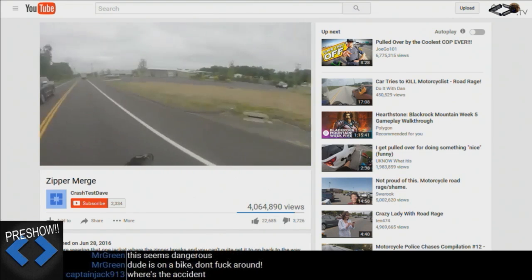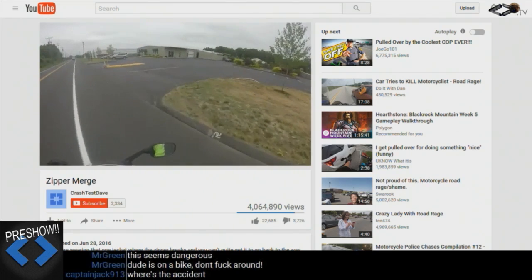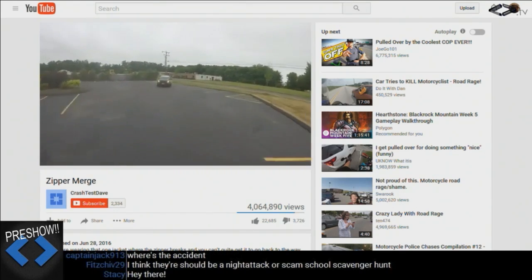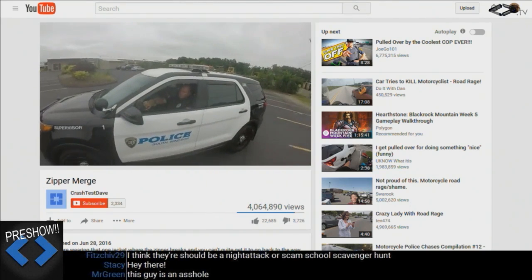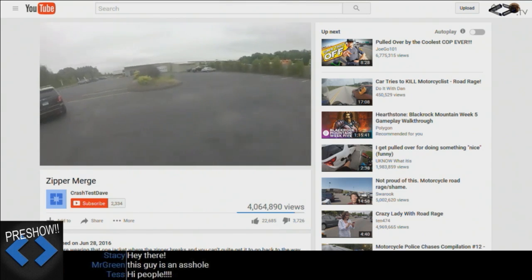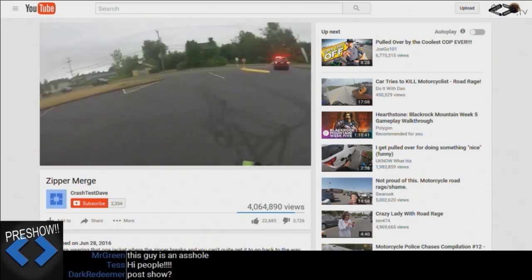He's flagging down the cop? What? She tried to run me out of my lane at the merge. I have it on video. Yep. Fucking what?